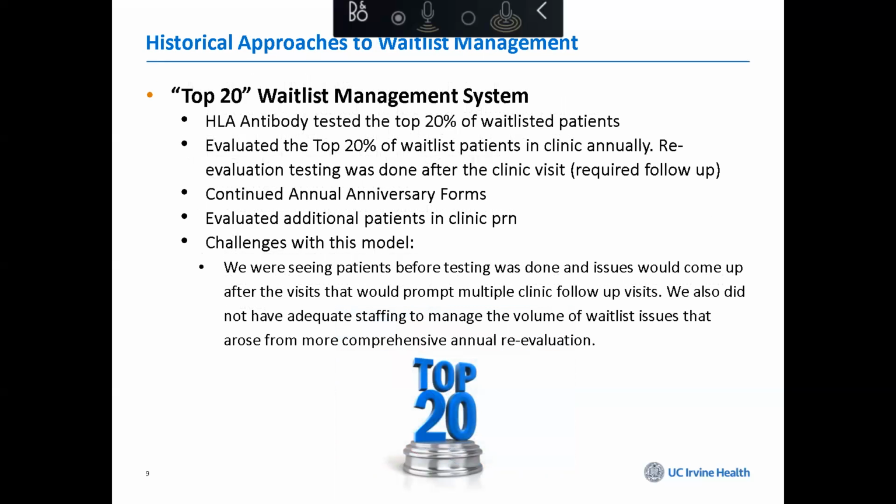So then we got our heads together and said, well, how can we make this better? And from that came the top 20 waitlist management system model. And in this, instead of looking at the top 50% of patients, we started focusing in on the top 20% of patients on the waitlist. And what we did was we evaluated the top 20% in clinic every year, and then we would order reevaluation testing. So things like their cardiac testing, their abdominal imaging, all those things that we wanted to make sure that our candidates were staying ready for transplant. We continued with the annual anniversary forms and would do additional consults or diagnostic testing as needed.